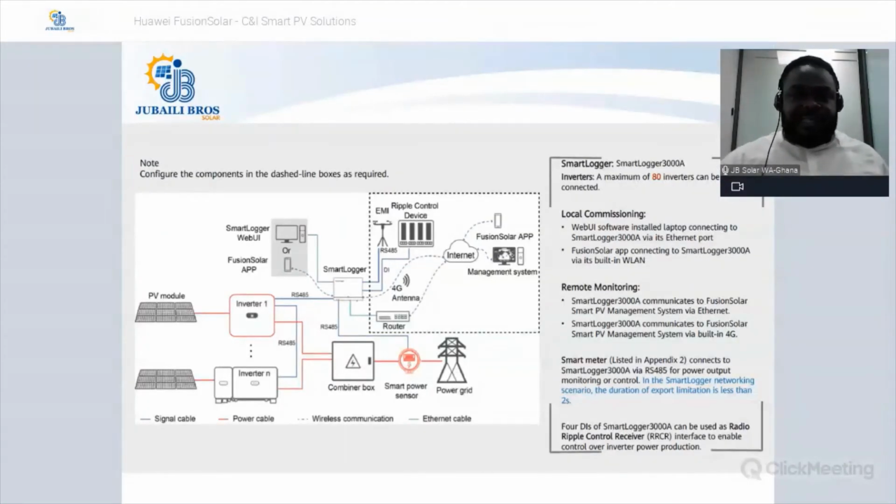Last on this topic before I move forward, sometimes people will ask, are you able to match and mix inverters in a synchro? Yes, Huawei inverters, you can match and mix them. So let's say this is a 20 kilowatt inverter. You can connect it to a 36 kilowatt inverter. You can connect it to a 100 kilowatt inverter. All you need to do is connect all of them to one AC combiner box before it moves to the DB of the house.